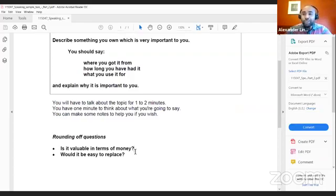So what can be good there is using some kind of discourse marker, some kind of expression to give you a little pause. So we're like, oh, well, that's a good question, actually. Well, no, it wouldn't be easy to replace because, and then you can talk about maybe the cost of it, or maybe it's got sentimental value if it's an object that you've had for a long period of time, or something of this nature. So yeah, be prepared, if you're not hitting those 2 minutes, to face and field those extra questions which might come up, and answer those questions obviously as best as you can.